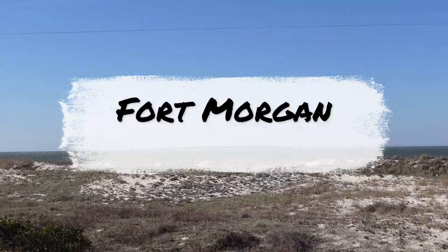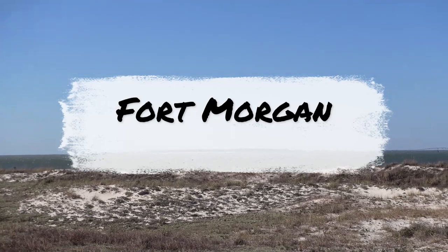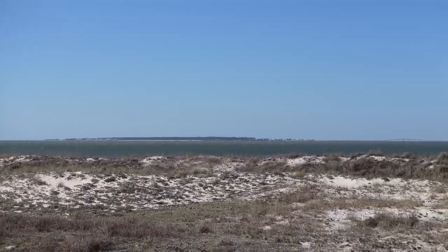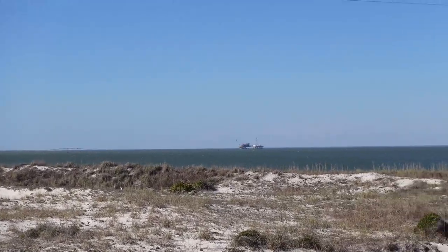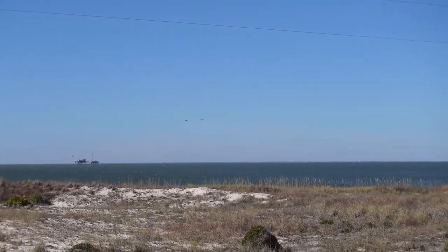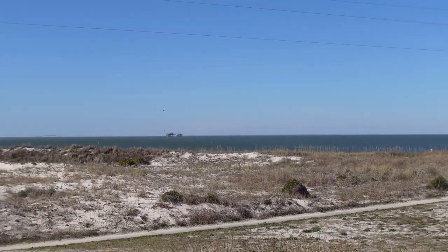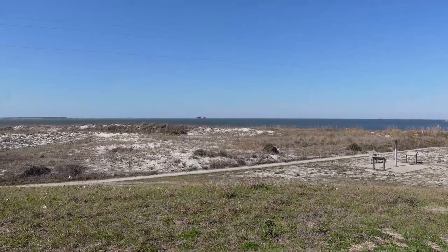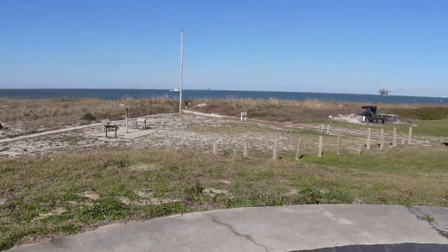Today we'll be exploring Fort Morgan, Alabama. Spanning nearly 500 acres, construction began on Fort Morgan in 1819, completed in 1834. Fort Morgan was active during four wars: the Civil War, the Spanish-American War, World War I, and World War II. The fort is known as the Guardian of Mobile Bay.